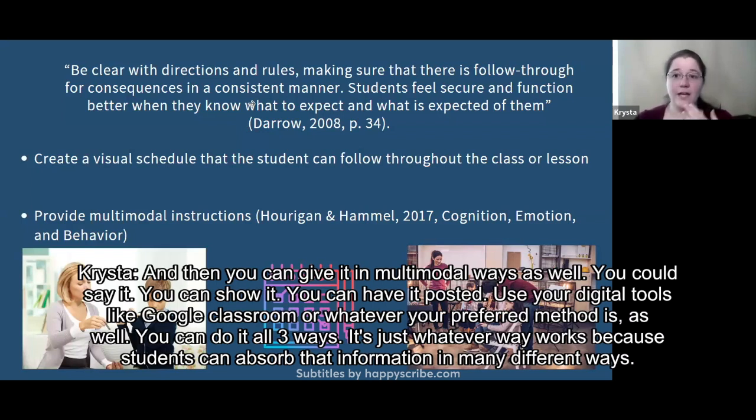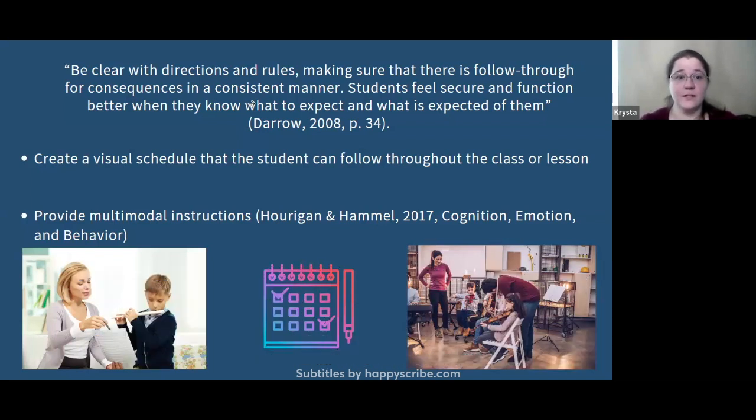You can say it, you can show it, you can have it posted, use your digital tools like Google Classroom or whatever your preferred method is as well. You can do it all three ways. It's just whatever way works because students can absorb that information in many different ways.